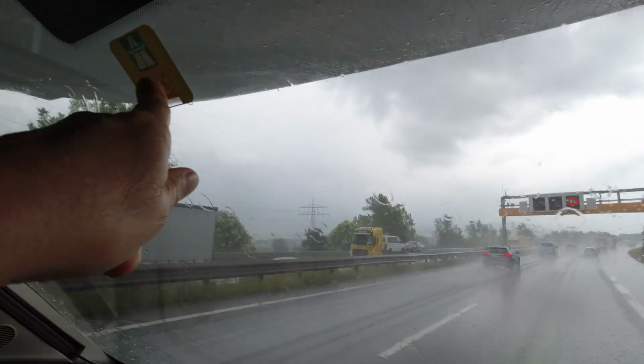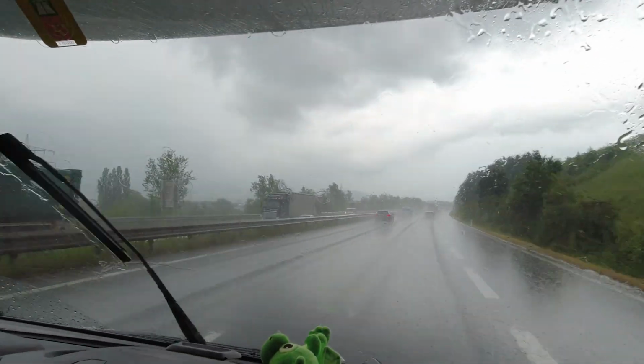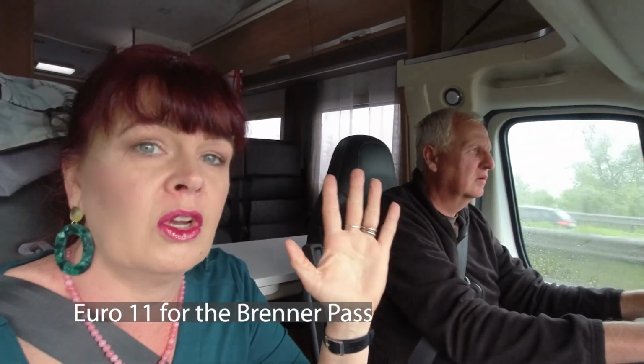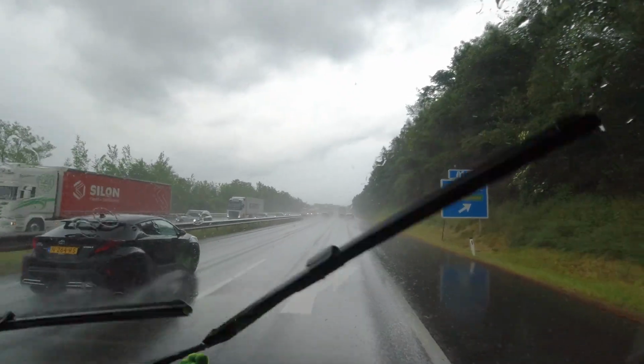And a little bit of tip, even though we have in this vehicle, it's called a vignette, which is this thing up here, which means the tolls in Austria are all paid. When you do the Brenner Pass, you still have to pay. Apparently that's different, and it was €11. Took a long time to get through, but the lady was so lovely, spoke English. Good to know. €11.